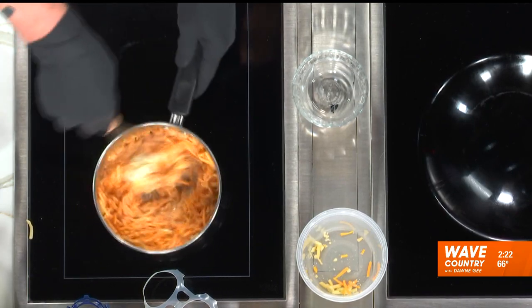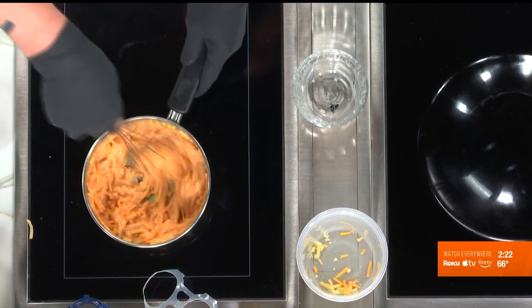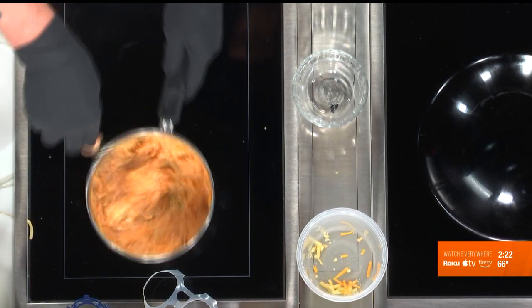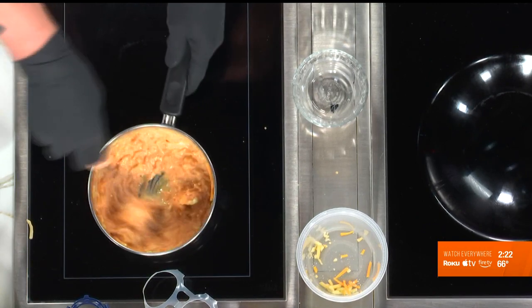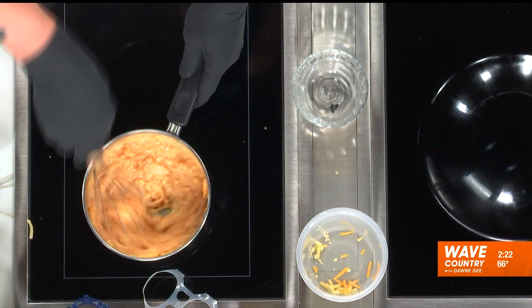And when you say reduce, that means just thicken? Yeah, just to thicken, just to melt the cheese. You don't want to overcook the cheese because then you'll get a grainy beer cheese. So we'll whisk that together and let that melt while we go make our drink here. We've got about 3 minutes.